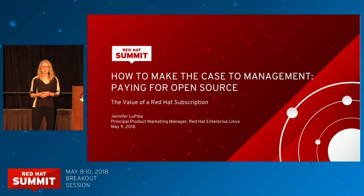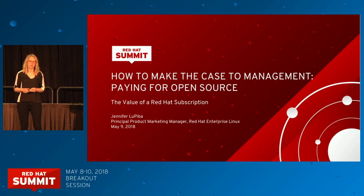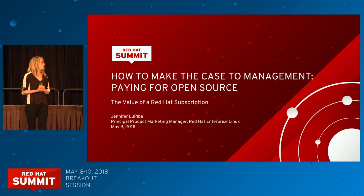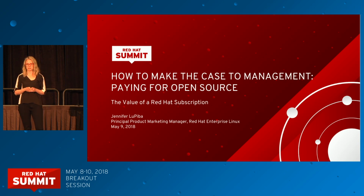My name is Jennifer Lupiba, and I am a product marketing manager for Red Hat Enterprise Linux. And I've been asked today to talk about how to make the case to management for paying for open source.